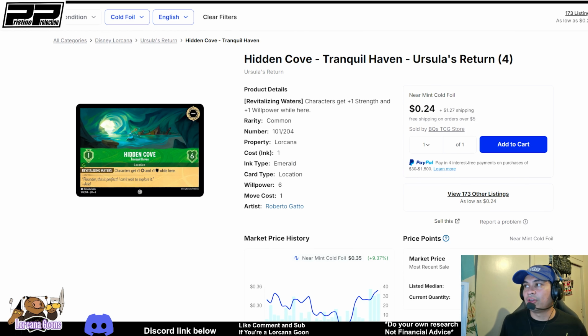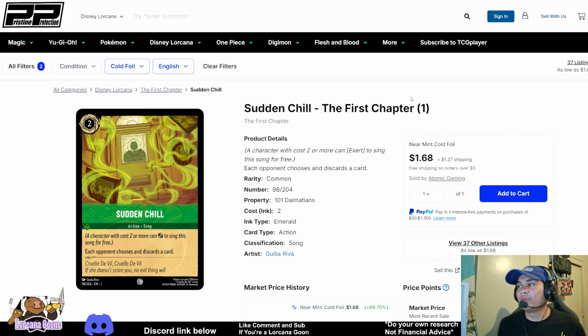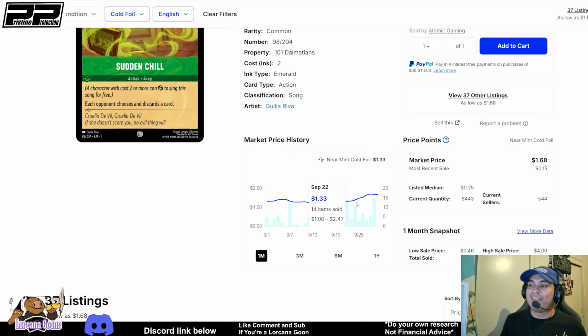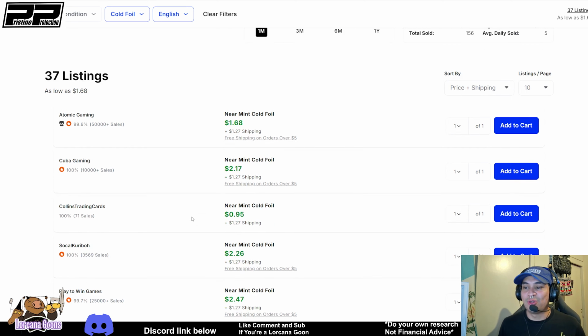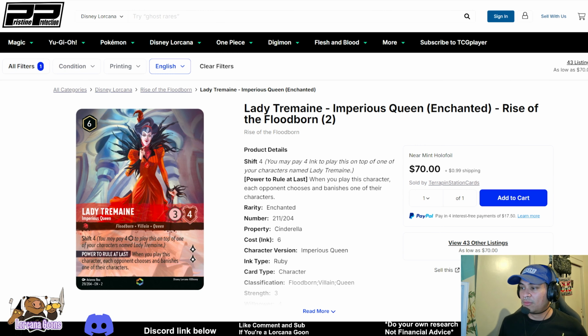So a lot of these other common foils I think should not be underappreciated, right? The same way we're looking at Morph or even Sudden Chill. Sudden Chill's finally going up in price. I know I've mentioned this in previous market watches too, but these are finally not in the 50 cents range. These are like $2 with $1.27 shipping. So in person, I would definitely not want to let these go for anything less than like $3, $4, right? But that's going to be all for this week's Monday Night Market Watch.